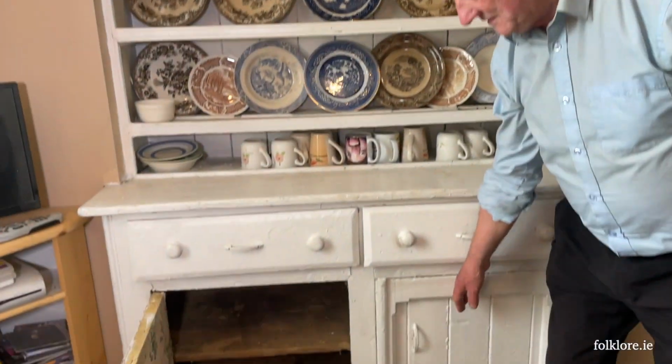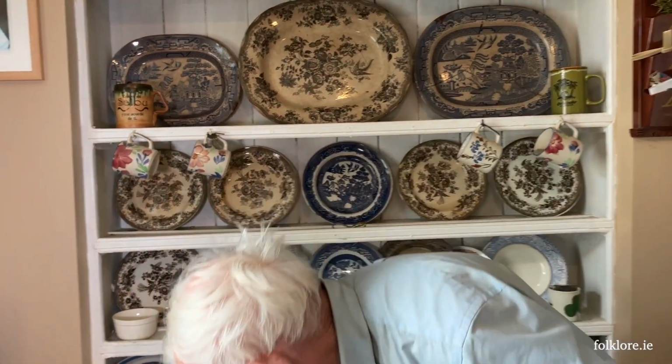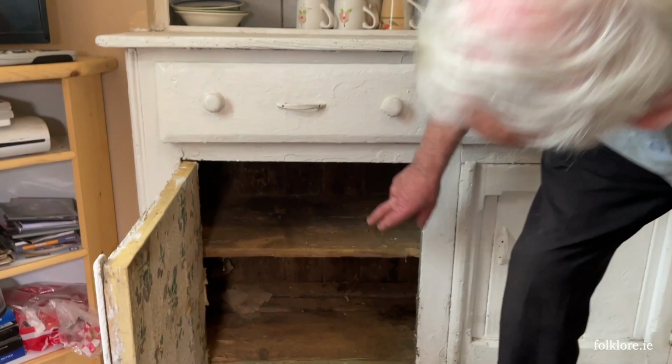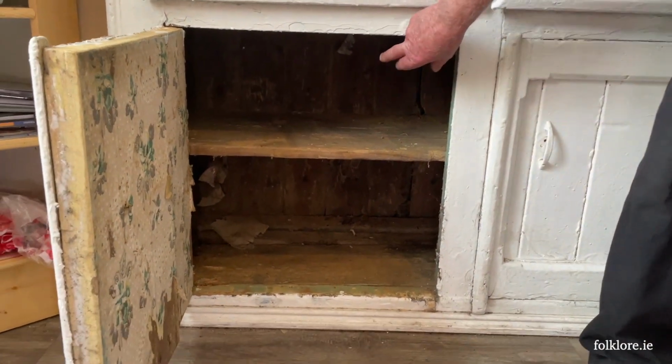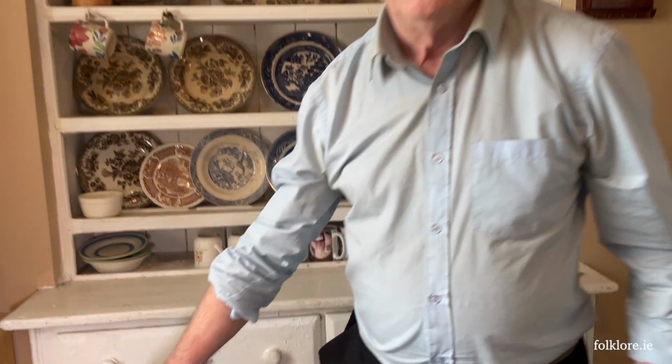There was that harder stuff, and I took it off a few years ago because I thought it was going to damage the plastic. The bits of carpets and things like that they used to put in. So I took it out a few years ago and cleaned it. Look at the back wall, it's fairly good, isn't it? It's amazing, really. You're talking about 150 years.